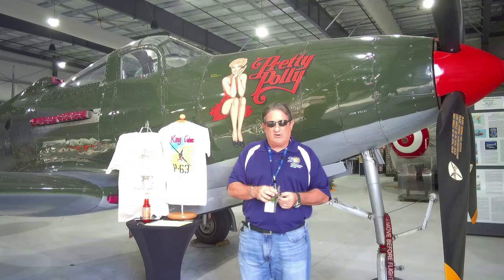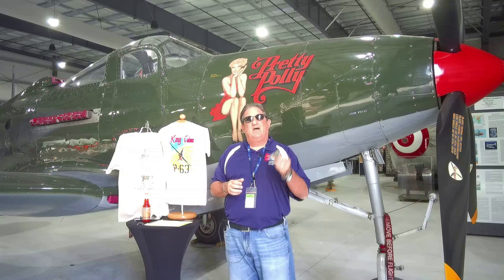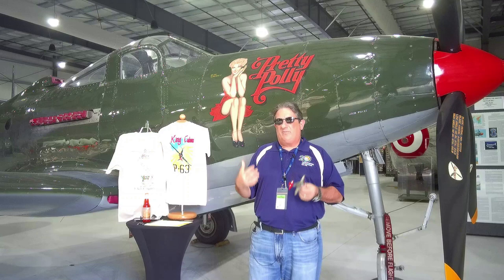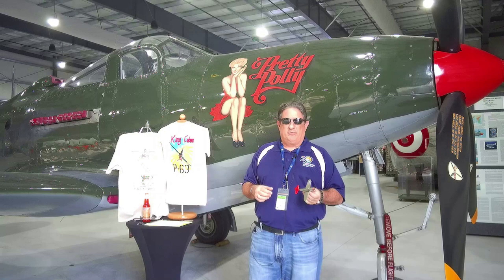The Soviets loved this airplane. Anything we gave the Russians was put to very good use, whether it was P-40s, B-25s, P-39s, any of the equipment we gave them. You've got to remember, they were in a fight to the death with the Germans, and they were throwing everything they could think of into the line.